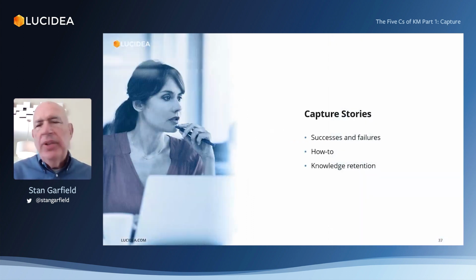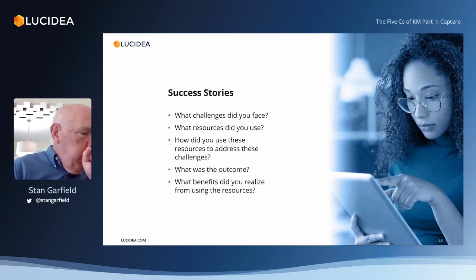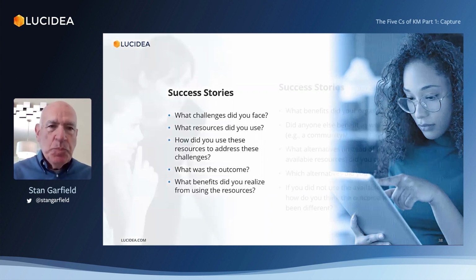You can capture stories about successes and failures, stories about how to, and ways of trying to retain knowledge. Success stories include questions like, what challenges did you face? What resources did you use? How did you use those resources to address the challenges? What was the outcome? What benefits did you realize from using the resources?